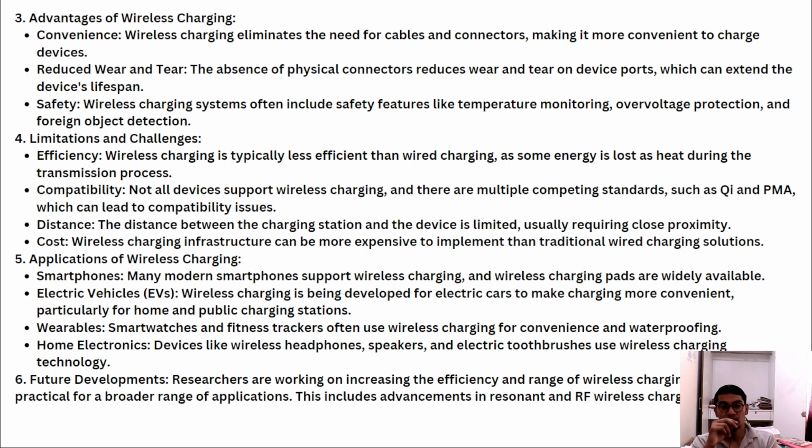Application of wireless charging. Smartphone. Many modern smartphones support wireless charging, and wireless charging pads are widely available. Electric vehicle. Wireless charging is being evolved for electric cars to make charging more convenient, particularly for home and public charging stations. Smartwatches and fitness trackers often use wireless charging for convenience and waterproofing.